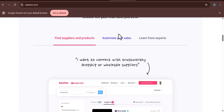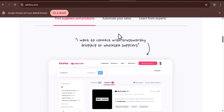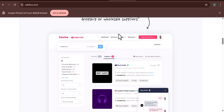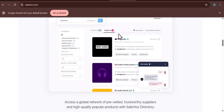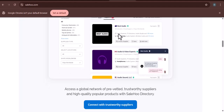It's an investment in your business, a tool that can help you streamline your operations and increase your chances of success. Of course, SaleHoo isn't a magic bullet. It won't guarantee instant success. You still need to put in the work, develop a solid business plan, and market your products effectively. But SaleHoo can provide you with the resources and support you need to get started on the right foot.